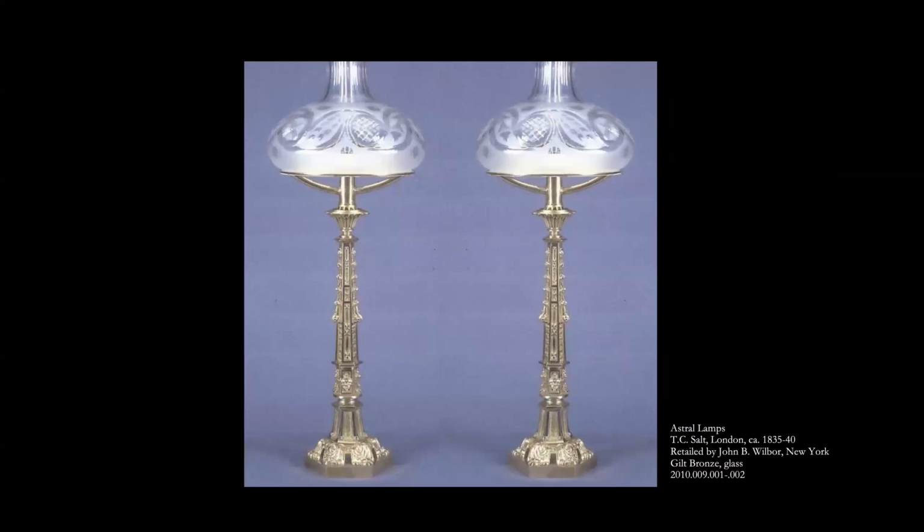Other examples of lighting found in our collection, while not original to Millford, evoke the type of lighting Manning purchased for the house. For example, this pair of astral lamps was made by British manufacturer T.C. Salt and retailed in New York around 1840. Astral lamps were a type of oil lamp with a flattened circular reservoir that cast no shadow. So really, this was an improvement on the earlier argand lamps with the technological innovation.